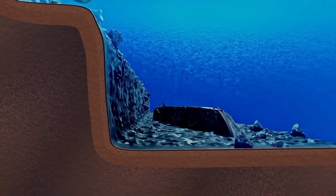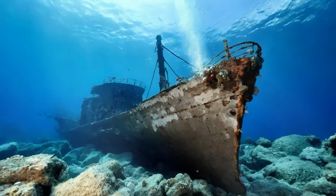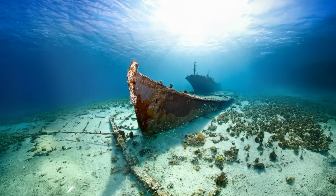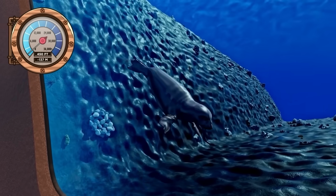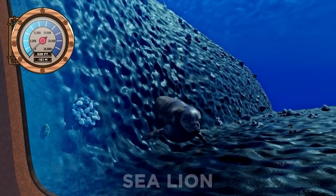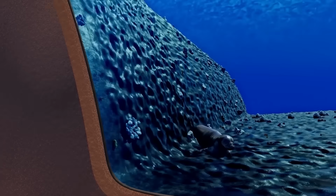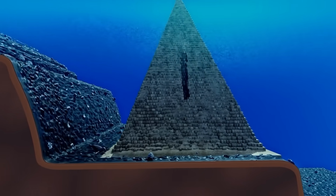In fact, many shipwrecks never make it past the epipelagic zone, often getting caught on rocks or resting on shallow seabeds. At 450 feet down below, we reach the average depth of a sea lion dive, though they can plummet as low as 900 feet down. Still, this average dive is about as deep as the Great Pyramids are tall.